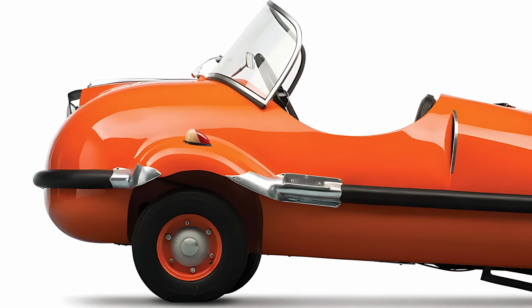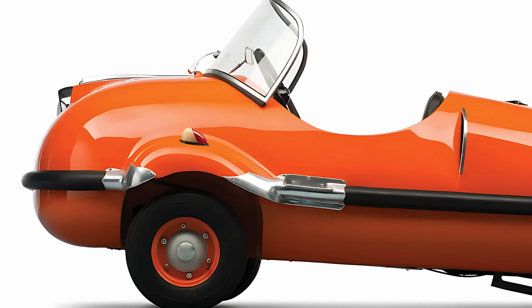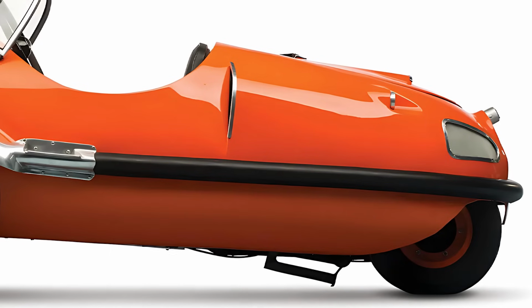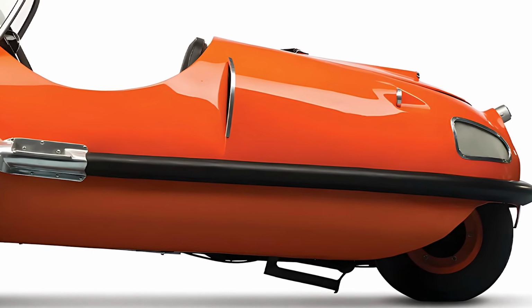Inside, there wasn't much, but that was the point. Simple dash, 2 seats, some controls, and you were off. No radio, no seat recline, no cup holders. It was the kind of setup that makes Timmy say, finally a car that doesn't nag me with low tire pressure every 5 minutes.